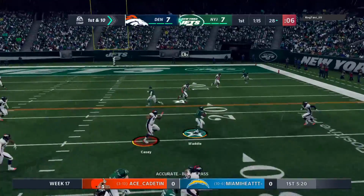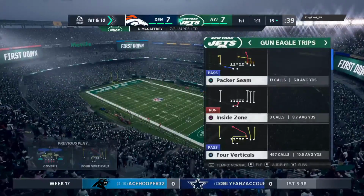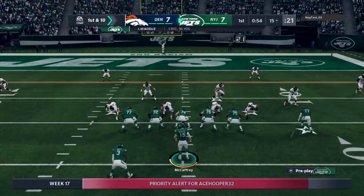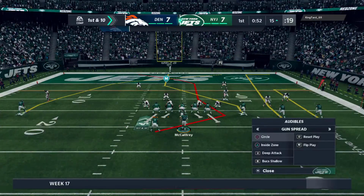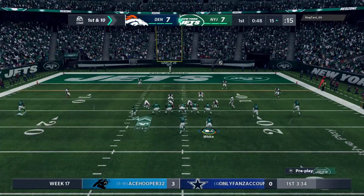They'll look to throw here on first down. Firing quickly here, and that's complete. And taking it to the 15-yard line before he's brought down. Rookie to rookie on the hook up there, and it's a first down. Line of scrimmage, the 15. It's 1st and 10.